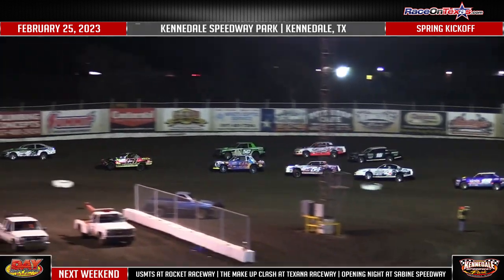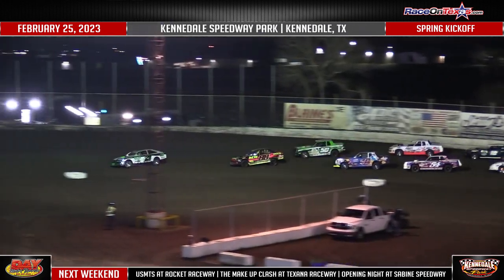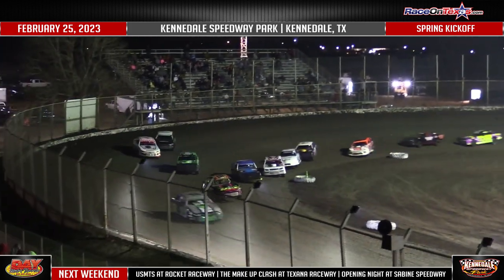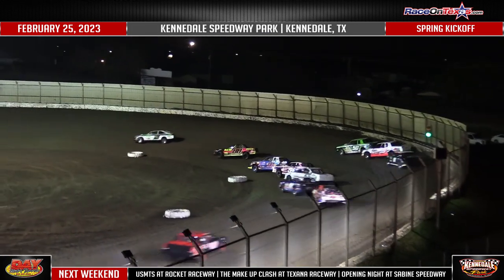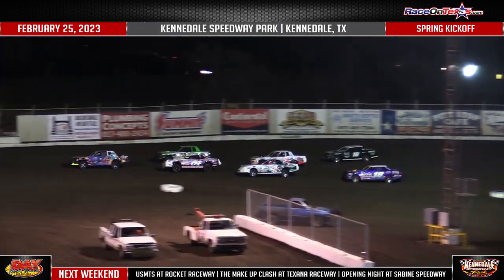And it's the 88 of Blake Clark in second. A good battle for that third spot. Here comes the 50 of Matt Gilliam. The 116 of Damon Hammond fighting back on the inside, but it's going to be Gilliam in the third spot, Hammond in fourth. Hammond moves up to that third spot out of turn number two.